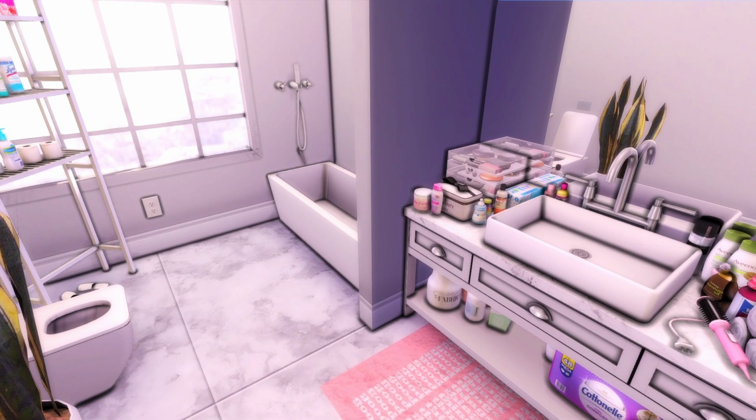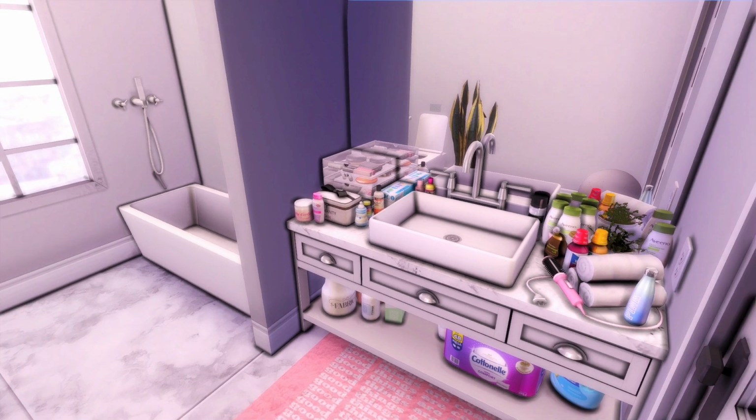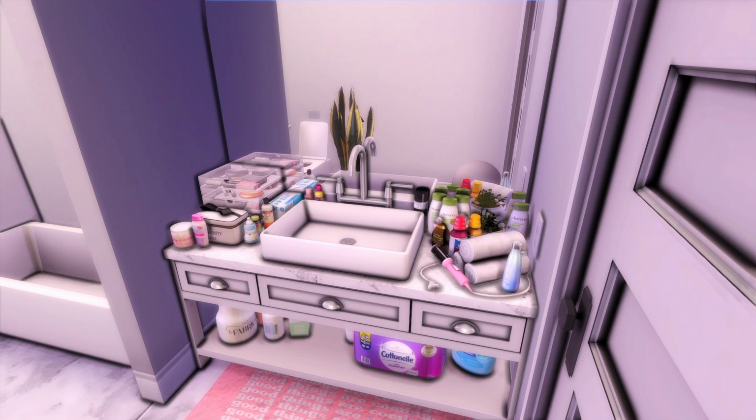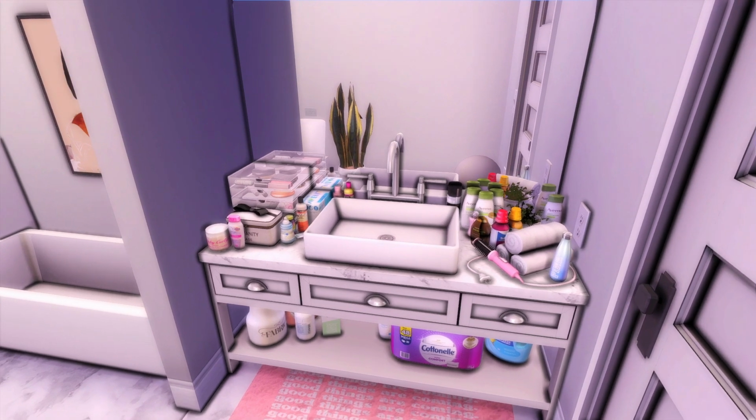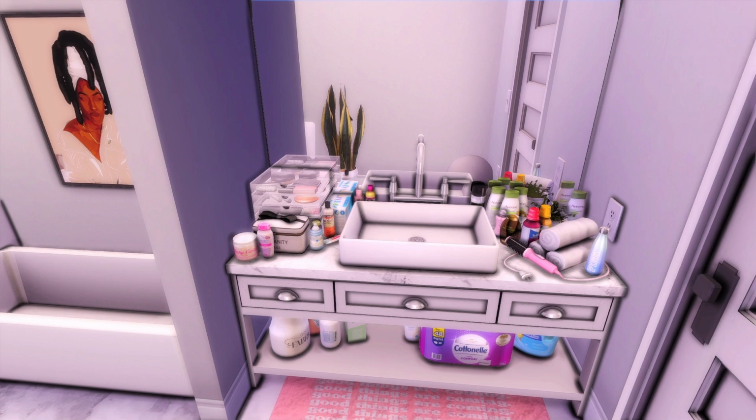All bathrooms are full bathrooms. So there's two bathrooms in this house and they're both full bathrooms. So we have the sink. I wanted to clutter this severely. I don't know why I didn't clutter the main bedroom's bathroom like this, but I wanted to make it look lived in, like really lived in.